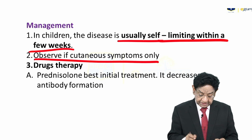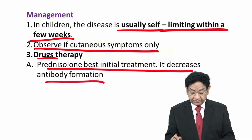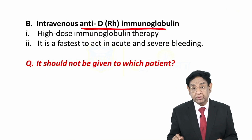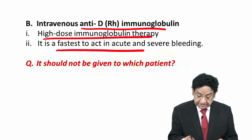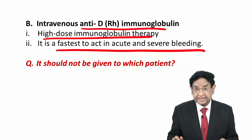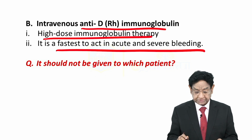So observation, if cutaneous symptoms only, like in our case, the patient has only cutaneous features, there is no other problem. Drug therapy, prednisolone is the best initial treatment. It decreases antibody formation. Then we can use intravenous anti-D immunoglobulins. High dose immunoglobulin therapy is the fastest way to act in acute and severe bleeding. But in our case, the patient has very minimal bleeding, so this is not to be used.